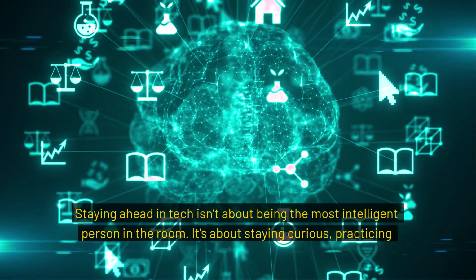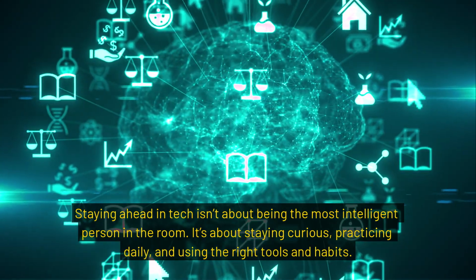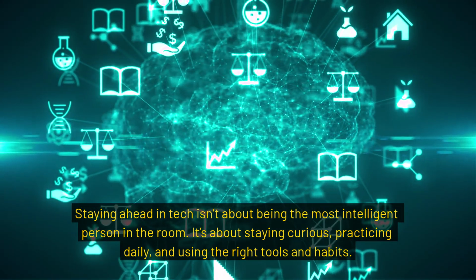Staying ahead in tech isn't about being the most intelligent person in the room. It's about staying curious, practicing daily, and using the right tools and habits.